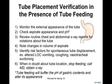Routine X-rays and other types of imaging results will have notations about the position of the feeding tube. Keep a close eye on these results. Volume of aspirate can be used as a parameter of location. An intestinal tube should not produce any aspirate, really. A small amount, less than 10 milliliters, according to Perry and Potter.